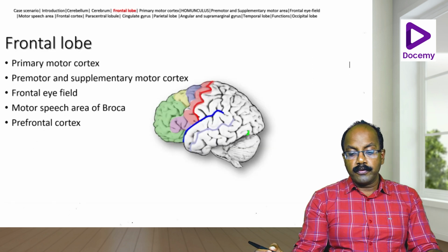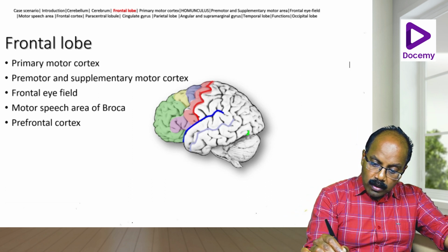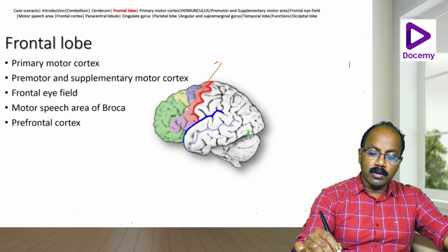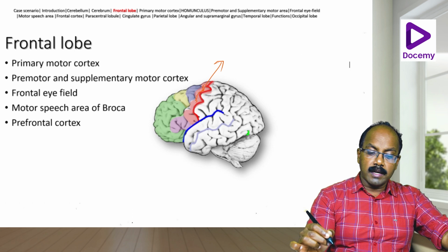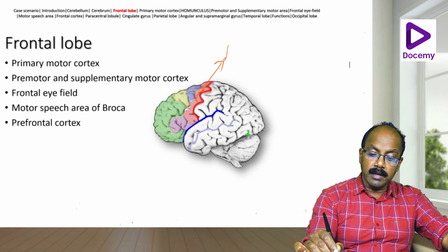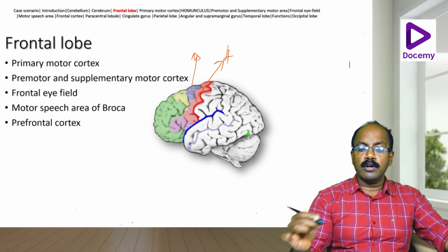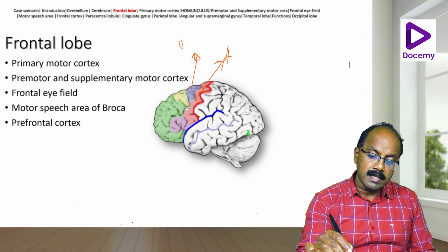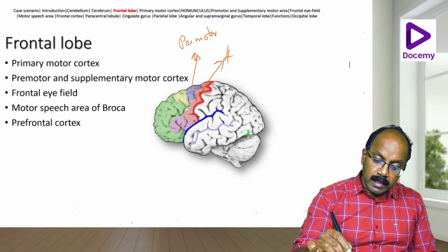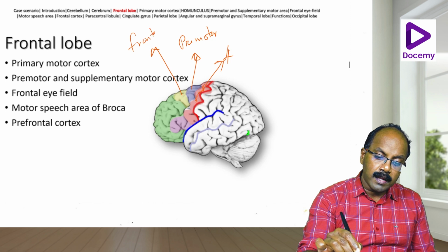Now we come to the frontal lobe. In the frontal lobe, you can see this orange color, the rose colored thing. This is the primary motor cortex, which is for the motor activities. It is area number 4, and just anterior here you have the premotor and supplementary motor area. Then another small area here is called the frontal eye field.